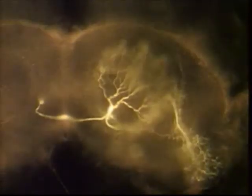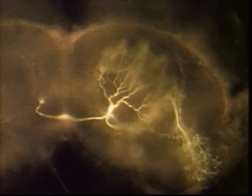This is the PE1 neuron injected with the dye lucifer yellow. It is the first identified neuron in the honeybee brain. There is only one PE1 neuron in each half of the brain. This neuron changes its electrophysiological response after only one conditioning trial.